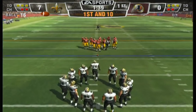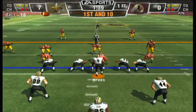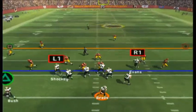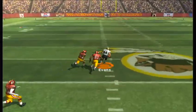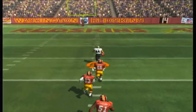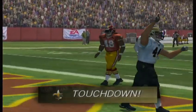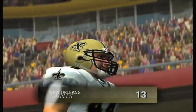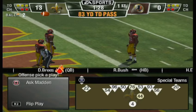First and 10 to go. 16-yard line. The Redskins line up with a nickelback. First down, looking to throw. Throws the deep pass. The 50, the 40, the 30, the 20, the 10. Touchdown, Saints. He was single covered, made the catch, took it all the way.